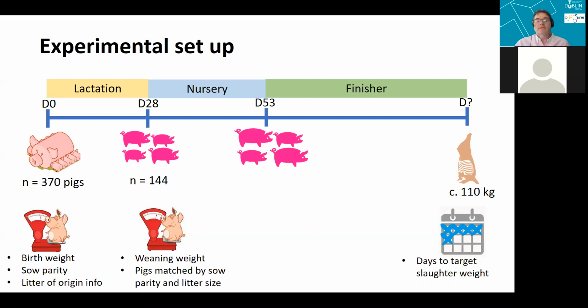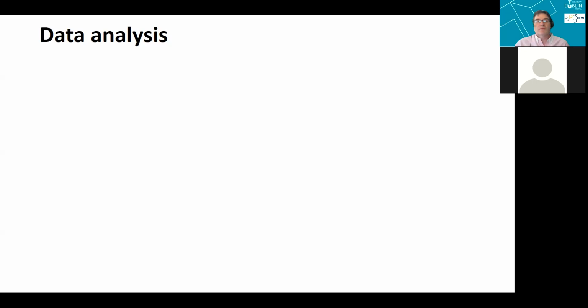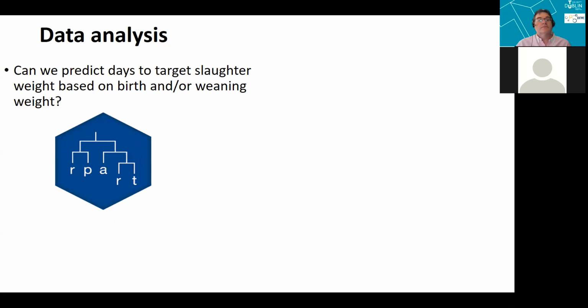Okay, so once we finished collecting the data, we had two questions. The first one was, can we predict the date that a pig needs to reach a slaughter weight, the 110 kilos, based on the birth and or weaning weight? And to do that, we used regression trees using the rpart package in R.